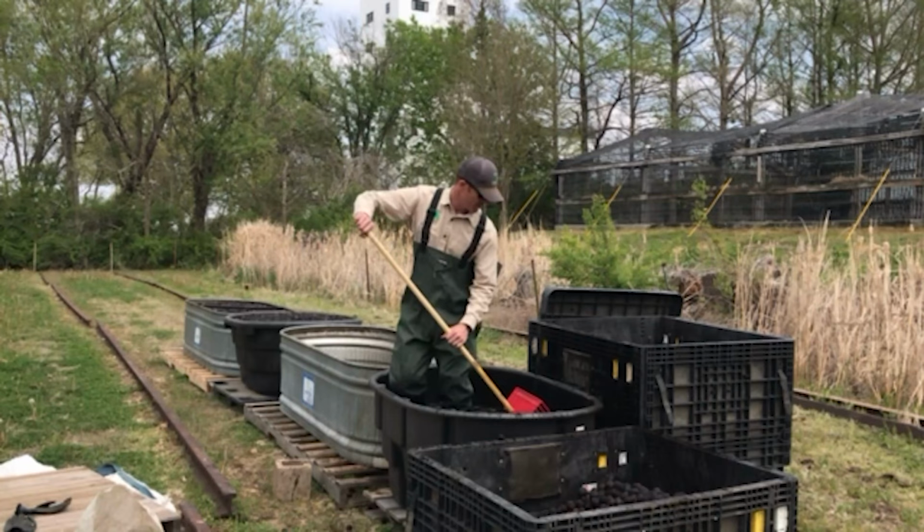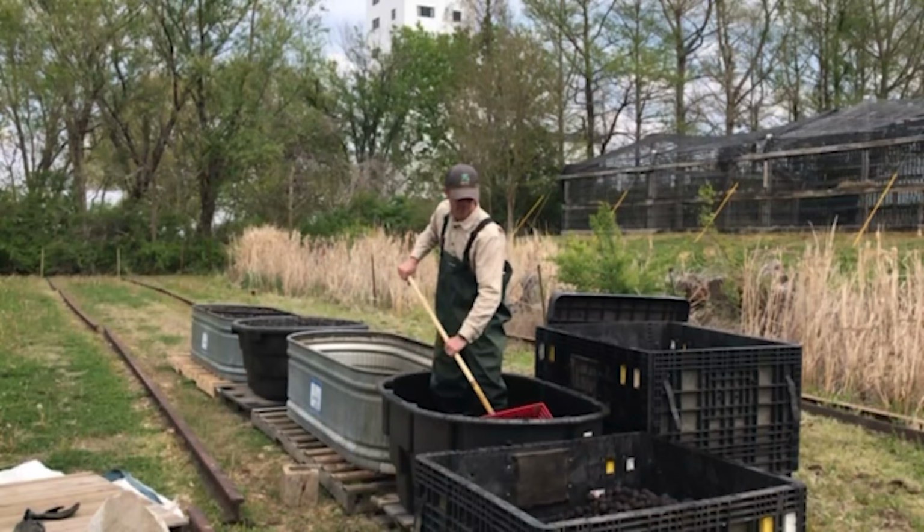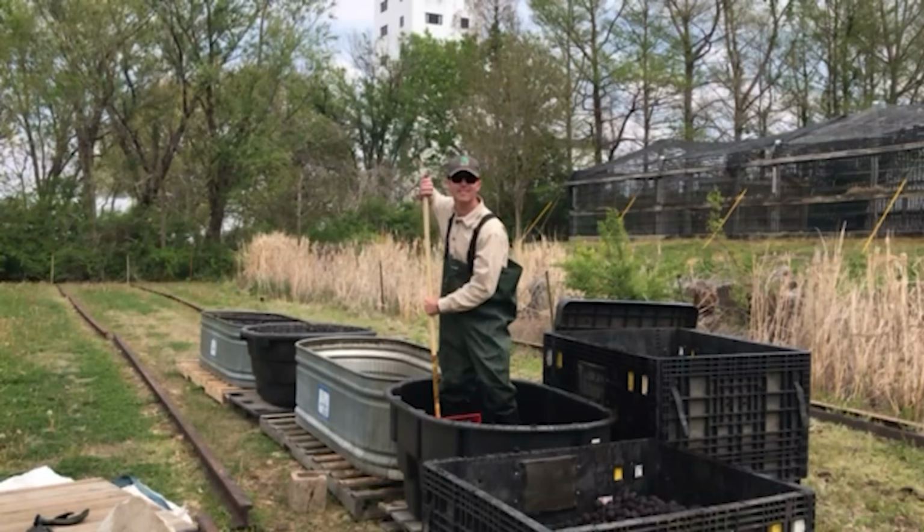This is a pretty clean lot right now, so I'm not getting too many floaters. And now, all my sinkers remain in the bottom. Now I get to shovel it all in the good seed bin. So that's how we separate the good seed from the bad seed for black walnut.